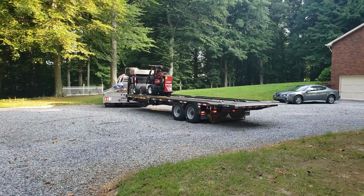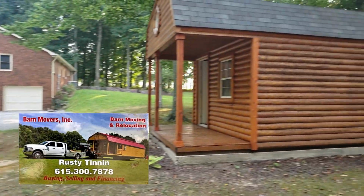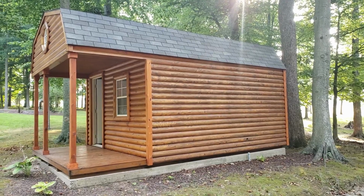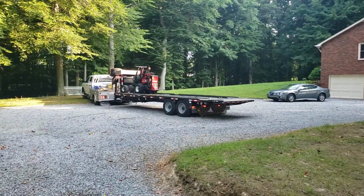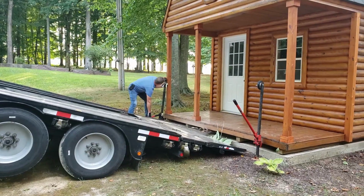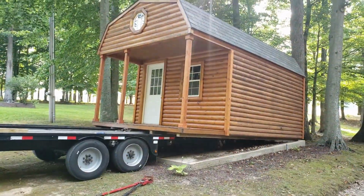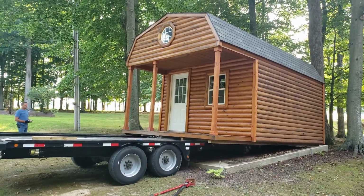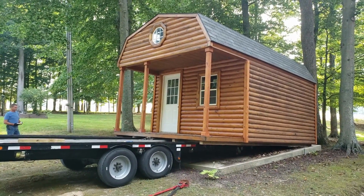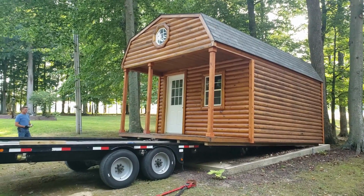Checking in, getting ready to pick up our cabin right here. We'll be posting this video of the drive back. Hey guys, getting it on the truck. Rusty over there getting it done. We'll follow the process when we get home and show you when we set it up.